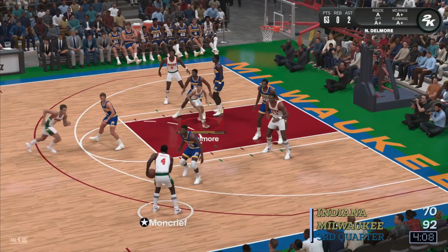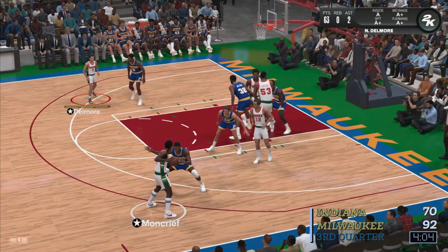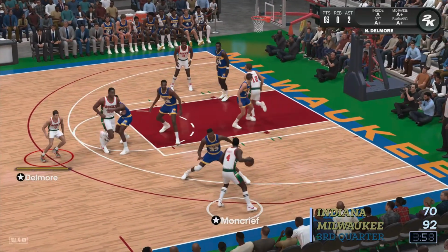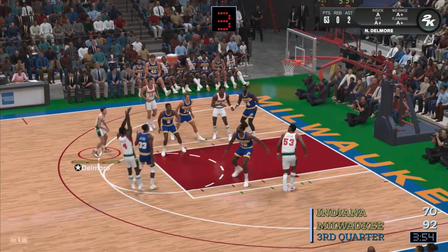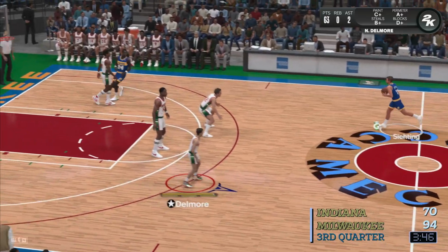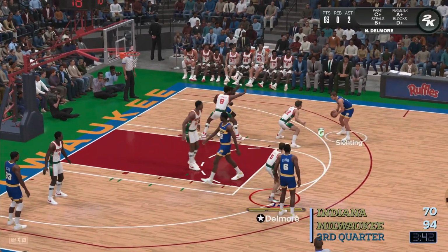Pass to Moncrief. Oh, just 5 on the clock. Here's the screen, 20 feet out. And it's another Milwaukee shot right there going in. Well, I think he shot the ball well, guys, but I don't think he shot it enough. The more shots he gets from here on out, the more they'll stretch out this lead.